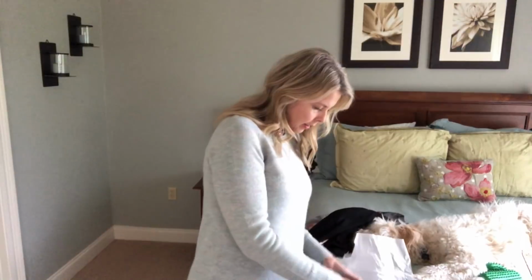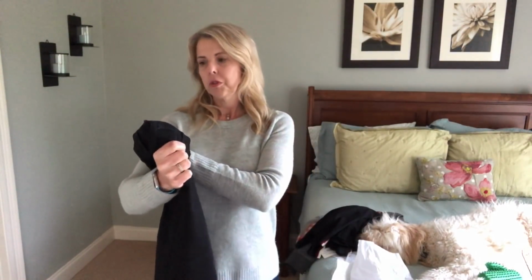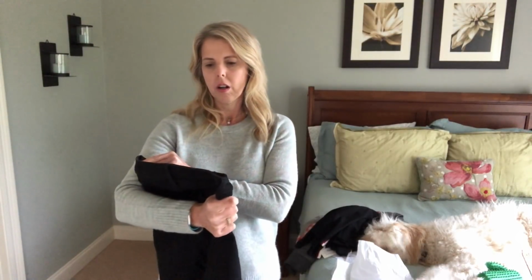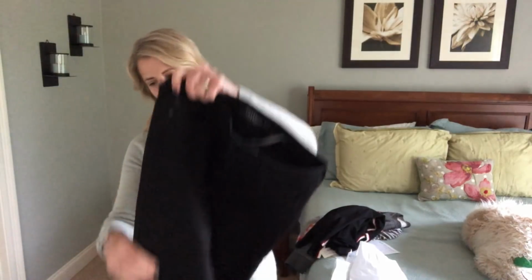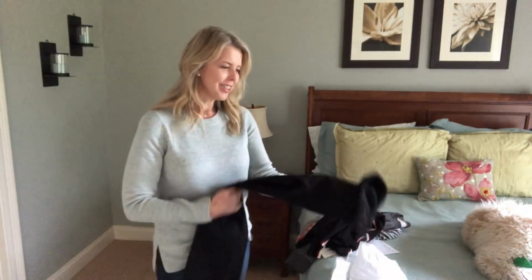And then let's see what we have. Liverpool. Okay, they are the ankle skinny Liverpool, size 27. Hope they fit. They look good. Okay, well, I will try it all on.